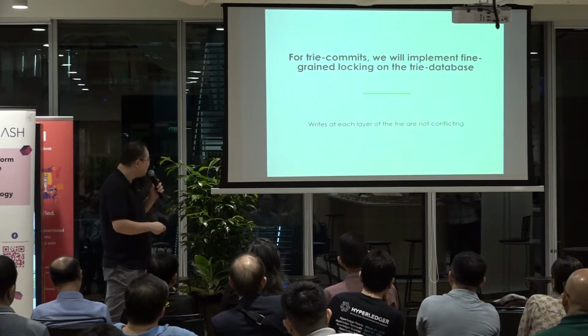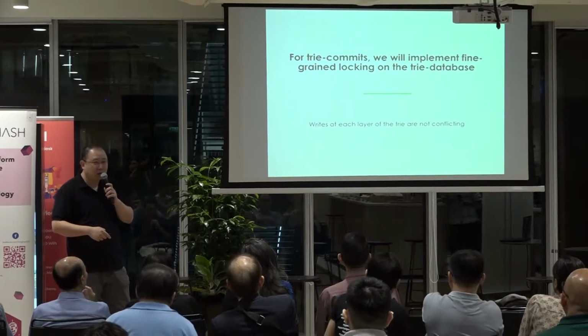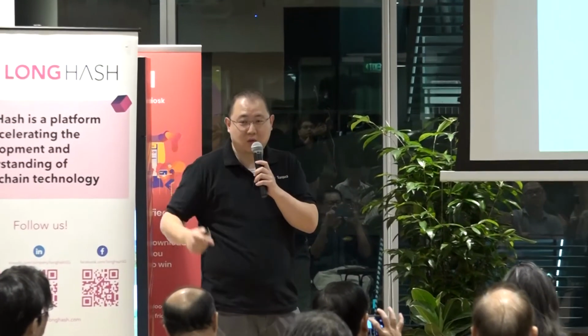So going back to these trie commits, the commitment to the trie database. Notice that you actually have to make a very similar number of trie commits at the upper layers of the Merkle tree. I'm really sorry, I was too lazy to draw the Merkle tree. It's kind of complicated to draw. But anyway, at the upper layer of the Merkle tree, it doesn't matter if you're making one change to the leaves or 2,000 changes to the leaves. You still have to calculate them all the way to the top, right?